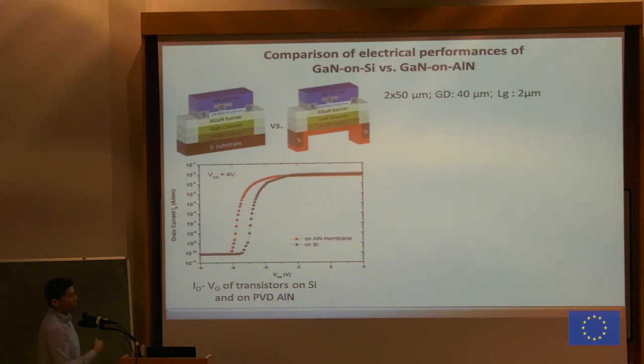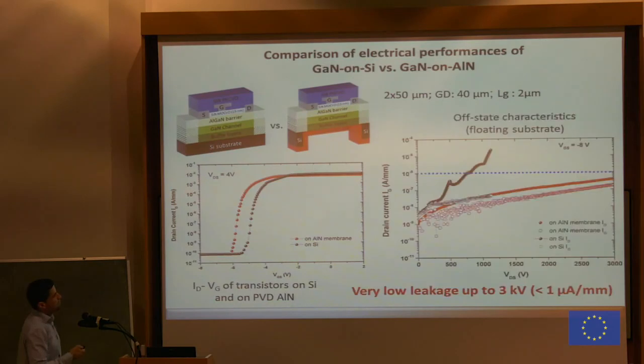You can see a shift of threshold voltage. We didn't investigate yet, but we believe that the fact it remains a couple of hours at above 300 degrees C after full process, so you may see a shift of VTH after such a long temperature stress somehow. But anyway, if you look at off-state characteristics, this is really day and night.